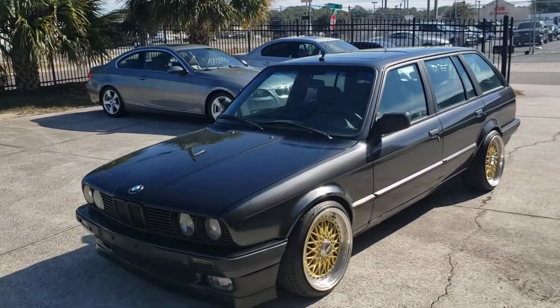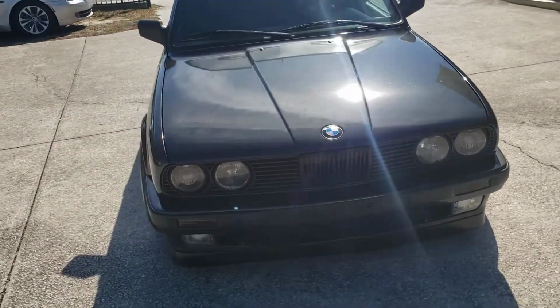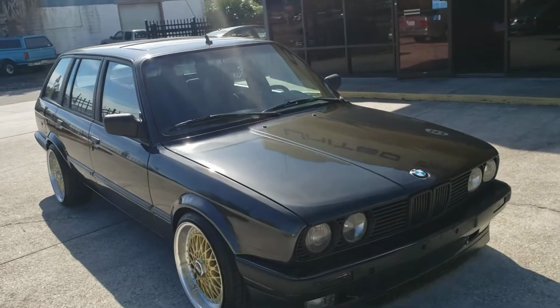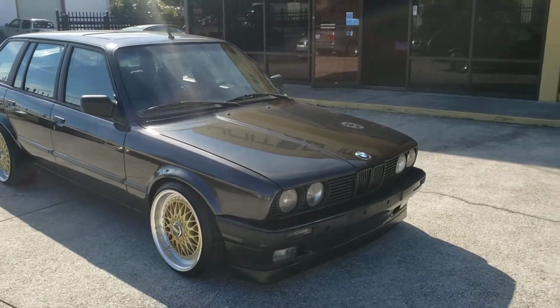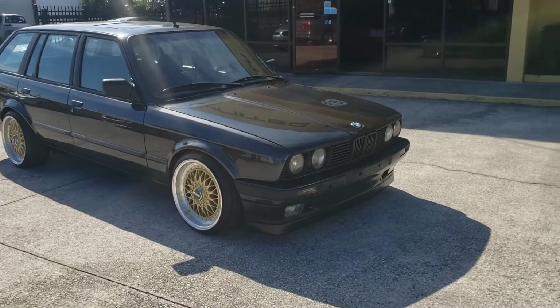This is going to be a quick walk around of a 1992 BMW 318. The car is sold and is being shipped. I just want to make sure that we are all on the same page with everything that the car has as far as potential wear and tear, damages, etc.